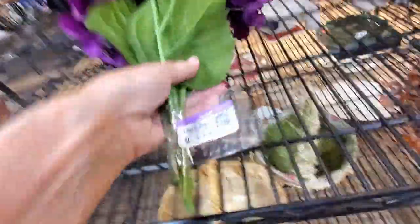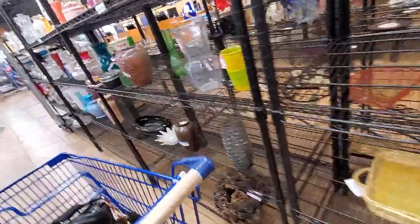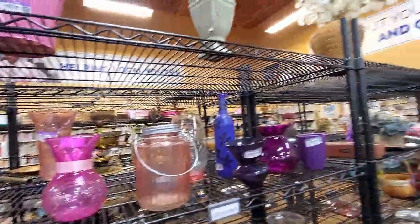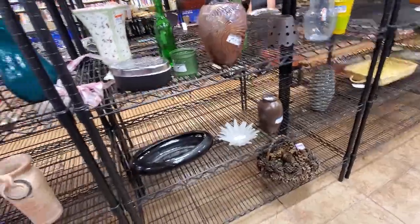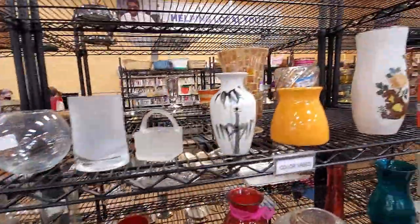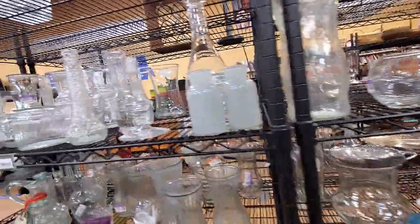I'm pretty blown away by the prices they're asking for fake flowers. I can't even say it. Again, I guess nobody's giving anybody flowers these days because the vase shelves are pretty low in inventory. That, or a lot of people are buying vases to give people flowers. I guess that could go either way.